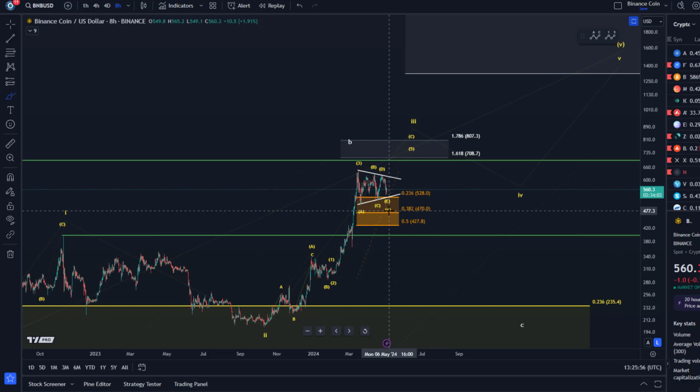Then they might look like triangles first, but then eventually break to the downside, catch people out, and then still rally because the overall trend is still up, even if we break it to the downside. That's why I'm highlighting the box on the chart as support box, relevant for this current scenario.